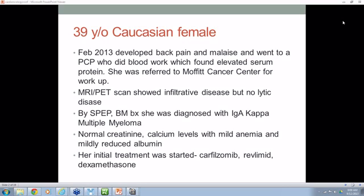This is a case of a 39-year-old Caucasian female. I'm giving you a little bit of background first on her to kind of set up her case. Back in February of this year, she developed some back pain and malaise and went to a primary care physician who did some blood work and found elevated serum protein levels. Through additional blood work, there was strong concern, and she was referred to Moffitt Cancer Center for further workup.